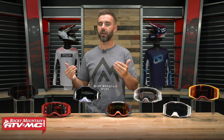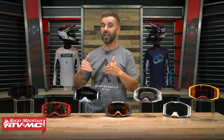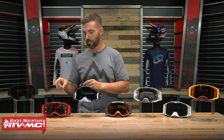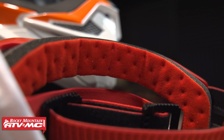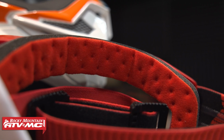It's kind of a catch though, because if you are riding in really dusty conditions, that porous foam is going to let more dust in certain situations, so it is a trade-off, but the field of view is awesome. I love the face foam on the Prospect 2.0. It's got some of these dimples on the back. It's very comfortable. I feel like their face foam absorbs more sweat than some of the other goggles that are up here.